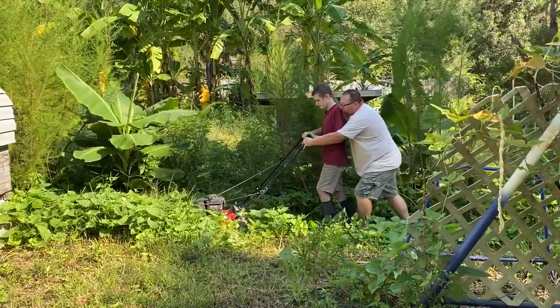That way, we can just have things back the way they were, because the last several weeks we've had nothing but rain. It's just been bad. Yay. Welcome to living in the South.